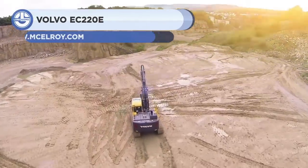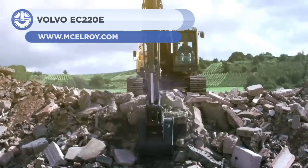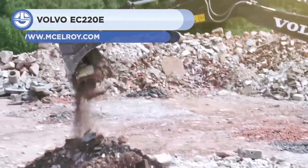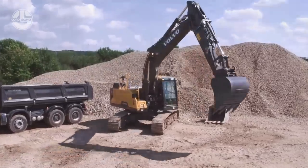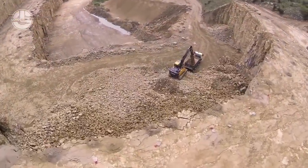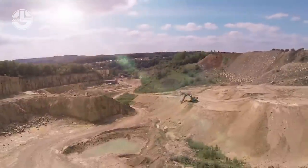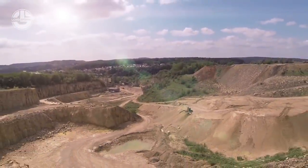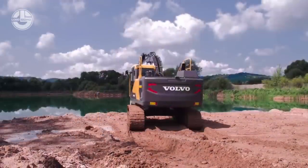Next, we have the Volvo EC220E, a 25-ton crawler excavator that comes standard with a 175-horsepower Stage 5 Volvo engine. It can be equipped with a number of buckets ranging from 0.48 to 1.44 cubic meters. Volvo also offers a number of couplers for this machine, allowing for the swift and safe switching of attachments.